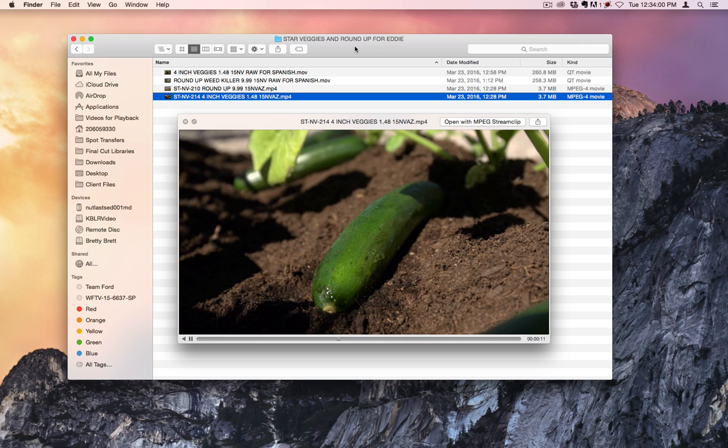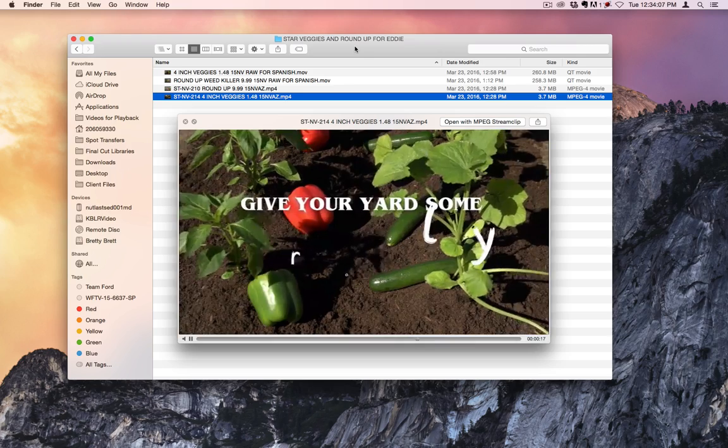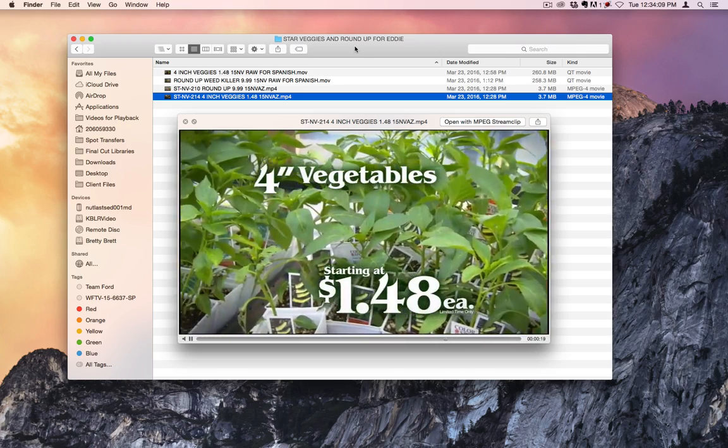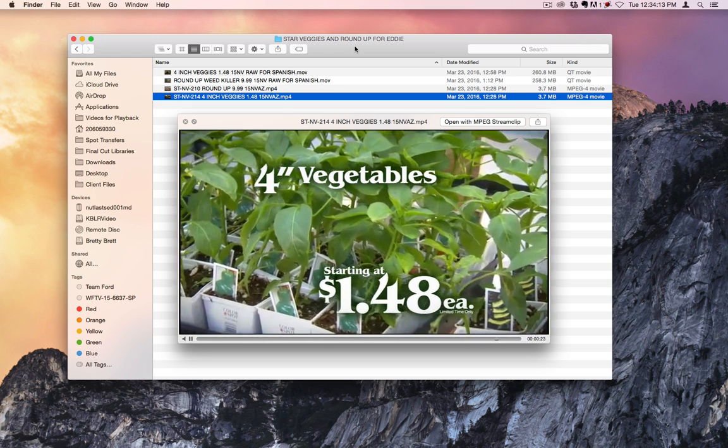Hey, why did the tomato blush? I don't know. Because it saw the salad dressing. You get it? Oh, brother. Give your yard some personality. Right now, plant your own veggie garden with 4-inch vegetables starting at $1.48 each. Just $1.48 each. Star Nursery.